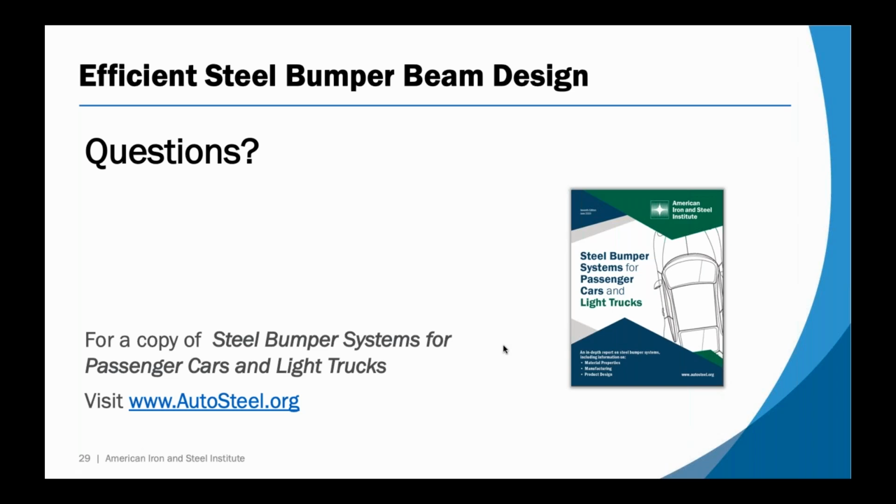I also believe that the new Euro NCAP MPDB test will move that beam back out again. In order to do well on that test, it's going to require that the beam be spread out. So I really believe that that's pushing the beam back out again. Again, the length of the beam would be determined by what requirements the vehicle has to meet. You wouldn't want the beam any longer than you need to because of cost and mass.